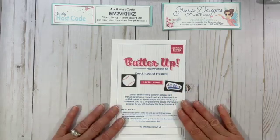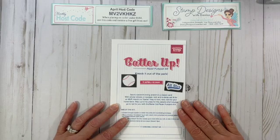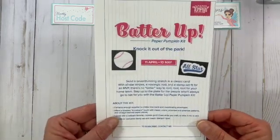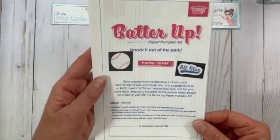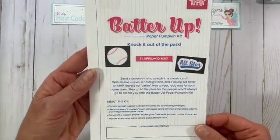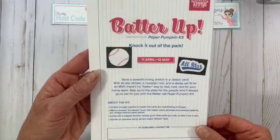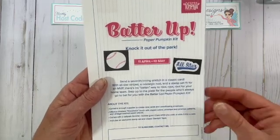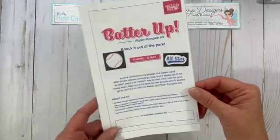And this is a baseball themed kit. It says it contains enough supplies to create 9 cards, coordinating envelopes. It offers a timeless throwback touch with classic colors, pinwheel and pinstripe patterns, and vintage wash paper pieces. And it also comes with some bubble gum, which everybody needs when they visit a ballpark.